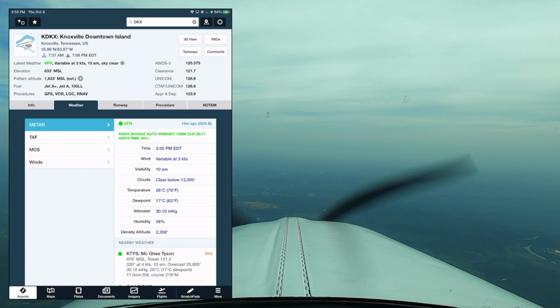Downtown traffic, I'm going to make a right 360 out here to the north side. Downtown traffic, Bonanza 70 Tango Bravo, turning one mile final, runway 8, full stop Downtown.